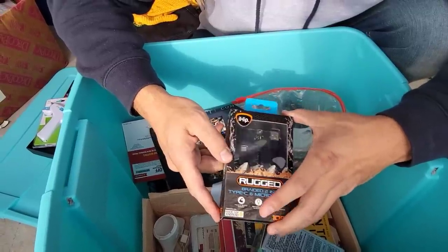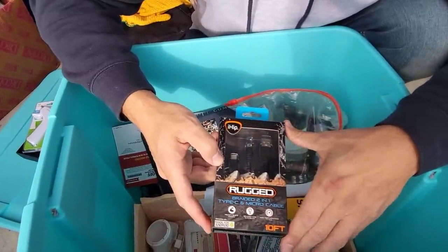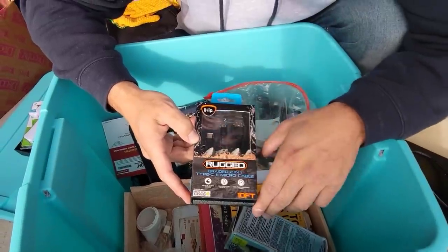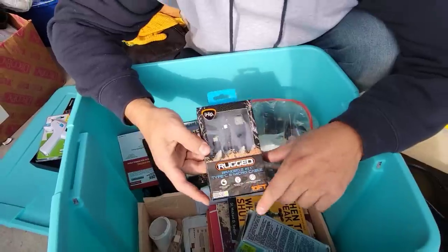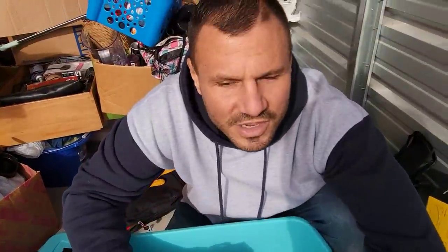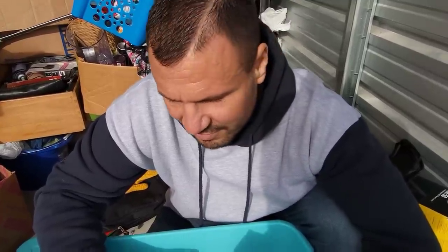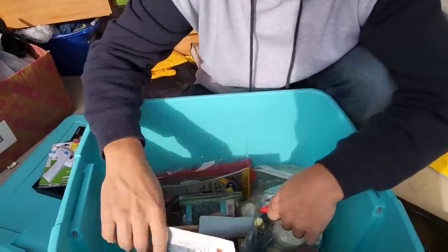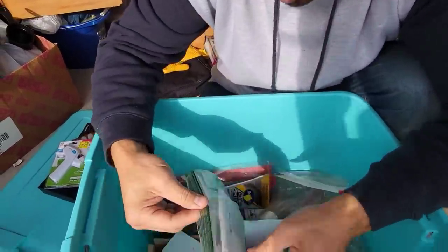Type C, 2-in-1 cable so it charges your phone. Oh, it's a 10-footer. It charges two different phones. All right, perfect. We actually need this because she just upgraded. I upgraded her to the Samsung Flip Fold 3 for editing thumbnails and everything. So we need this. That's perfect. We can't get enough cords, especially with Ramsey's 2.0 coming.